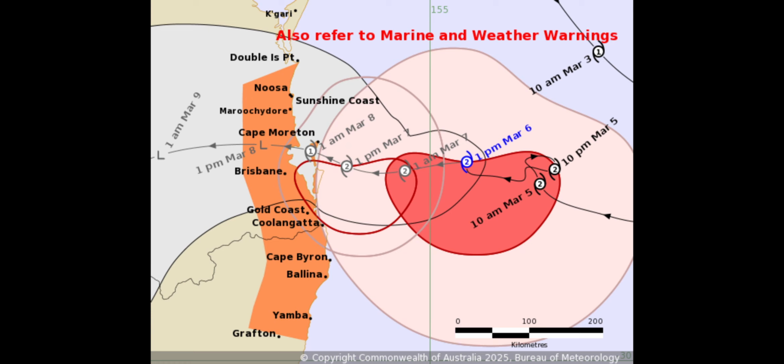Now what is expected now, which is a good thing in the sense that the winds should be less than what was originally expected. As he hits Moreton Island, it's expected to weaken to a Category 1. So when it does come onto the mainland, the winds will probably be around the 120 mark, maybe lower, just depending on exactly what happens at the time of landfall.